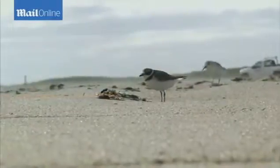I mean, these birds are traveling 6 days in a row, night and day, flying. And if they run out of energy, then they're just going in the ocean and dying. The plight of the red knot highlights a bigger problem. 70% of shorebird species are in decline.